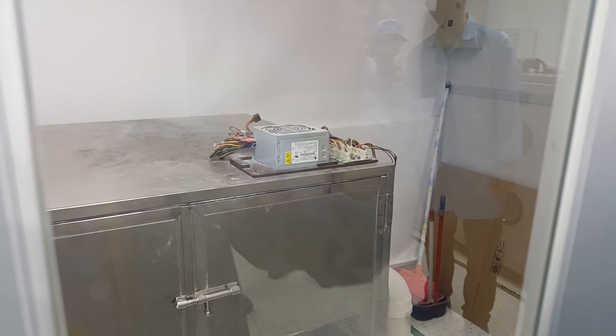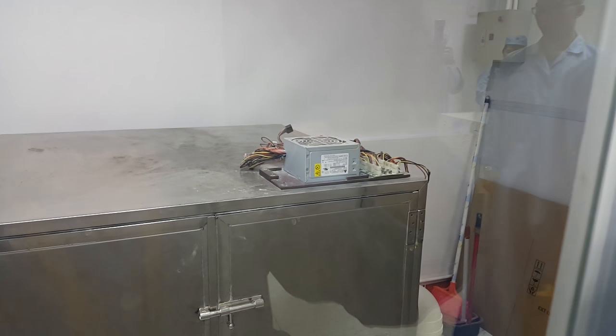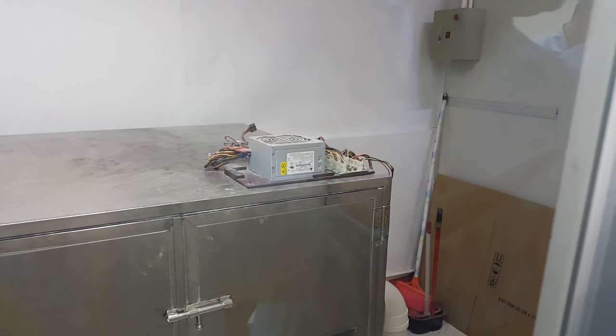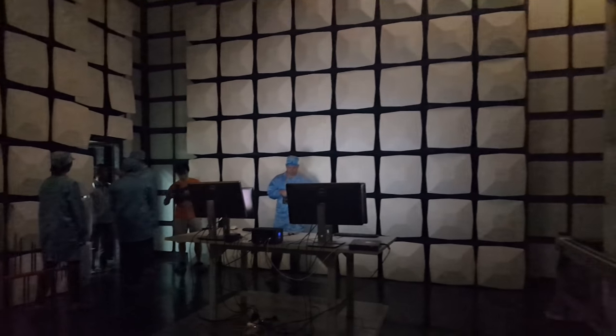So this is the dust testing room, where they actually simulate a worst case scenario, and they introduce a lot of dust into the room and see if the component fails or not, pretty much. I probably shouldn't open the door, though. Probably shouldn't do that. EMI testing room.